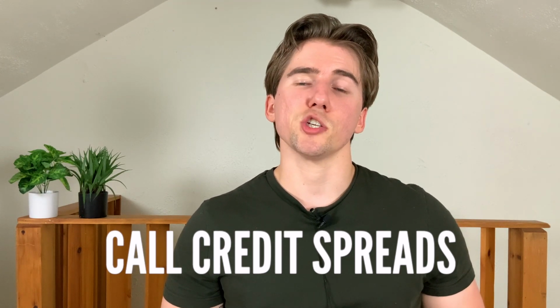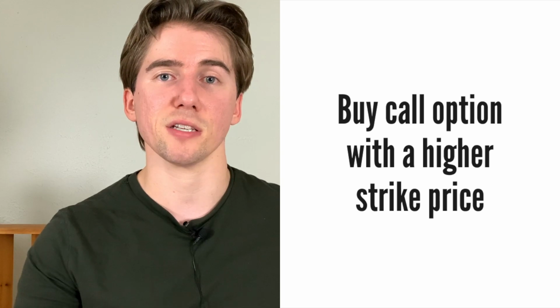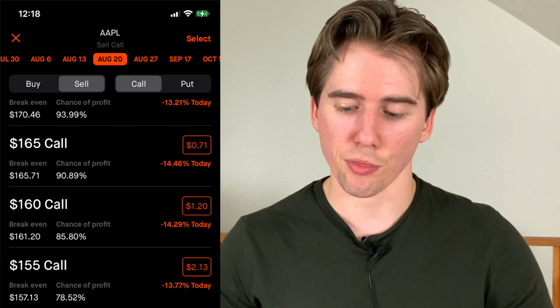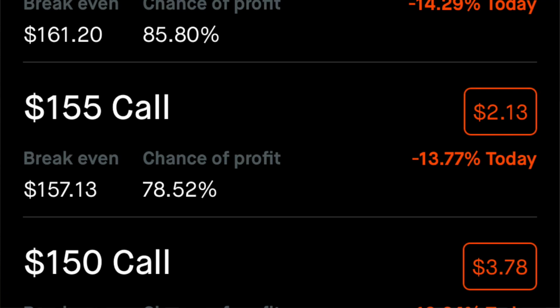With a call credit spread, just like with a covered call, you're going to start by selling a call option to open at a strike price you think the stock price is going to be below on your expiration date. And since you don't have 100 shares of your stock in order to cover your trade, you're going to have to buy a call option with a higher strike price. We'll set our expiration date the same way, 30 to 45 days out, landing us at the 8/20 expiration, and we're going to find a strike price with a 0.3 delta. This 155 call has a 0.29 delta, which is close enough.